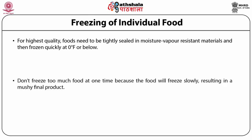Don't freeze too much food at one time because the food will freeze slowly, resulting in a mushy final product. Add only the amount of unfrozen food that will freeze within 24 hours. This is usually 2 to 3 pounds of food per cubic foot of freezer space. If you have a large amount of food to freeze at one time, plan to have it frozen for you by a meat packaging plant or by another commercial freezer.